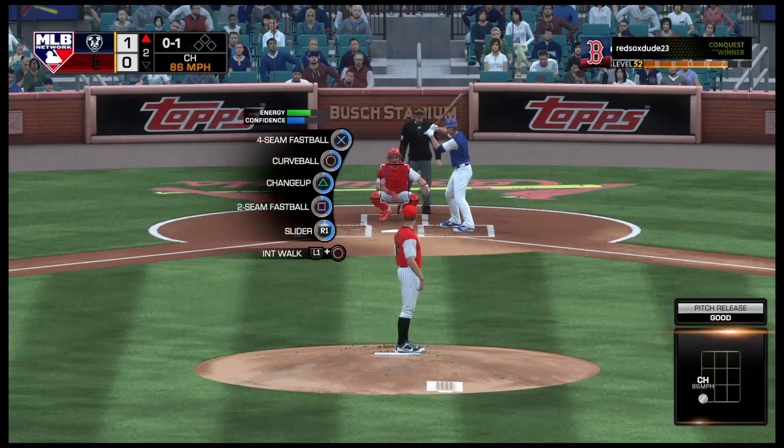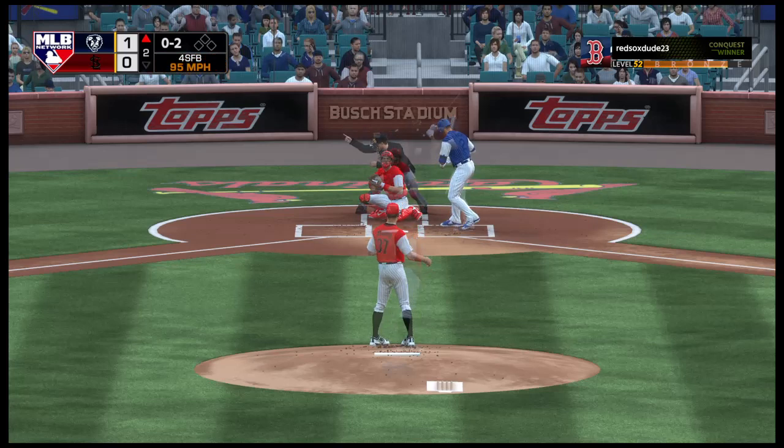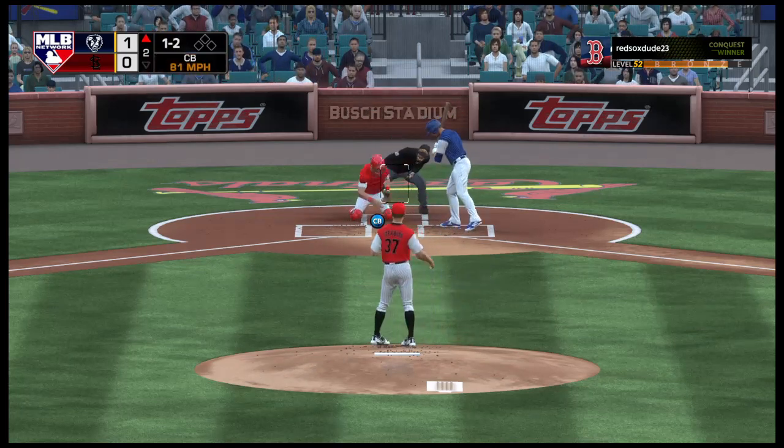Good way to start it on the outside corner for strike 1. Hey, when one of your better pitches is the straight changeup, you can't be afraid to throw it at any count and at any time. And hey, first pitch, if they're going to take it for strike 1, they're going to give it to you. Go ahead and throw it.